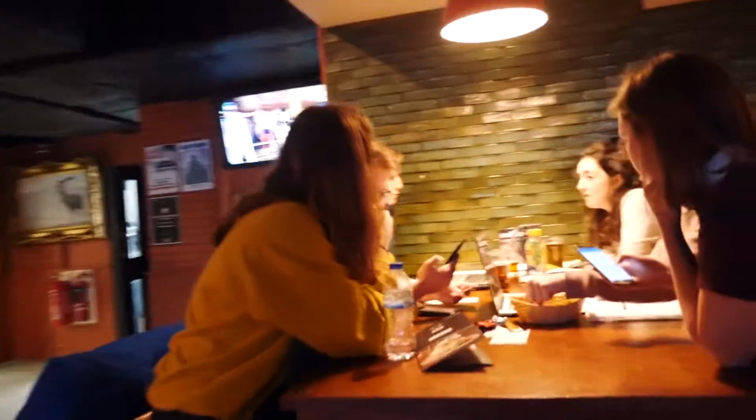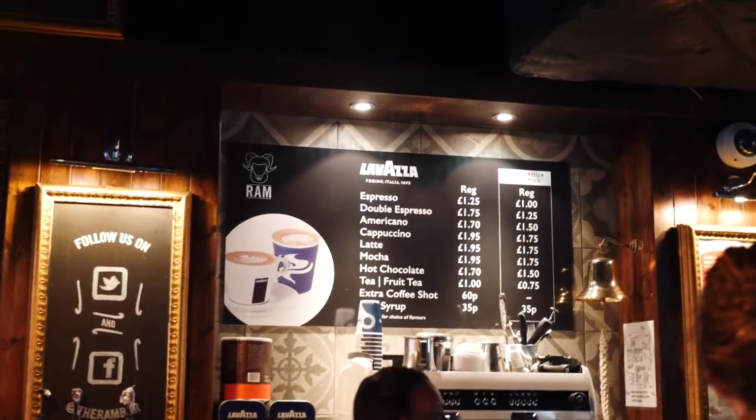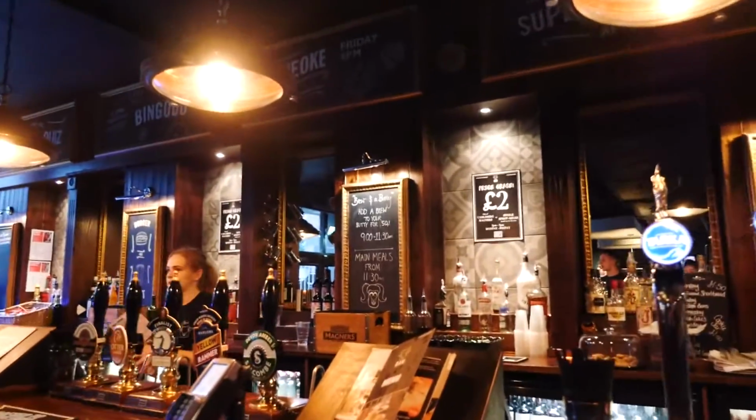So here's usually where people queue. Okay, let's see what they have here. These are the prices for the coffee. Much better than the £4 you can find anywhere else.